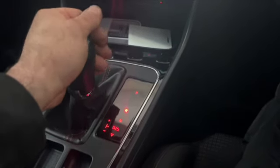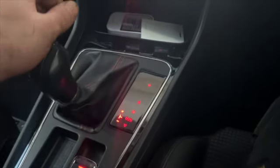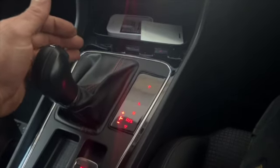And keep cycling. You can feel it knocking, not knocking, like engaging the gear as it cycles the fluid around the gearbox. So nothing to worry about. We'll go into manual mode as well. So I'm gonna keep doing this a few times and just get that gearbox up to temperature.